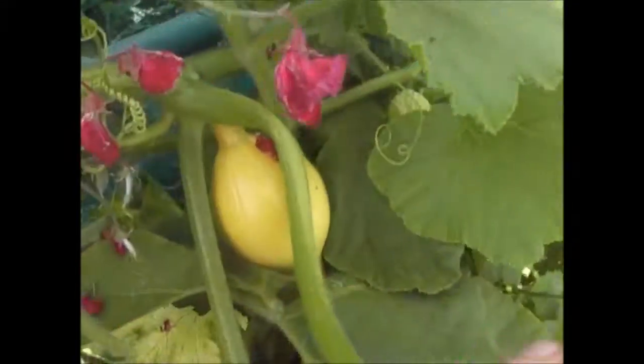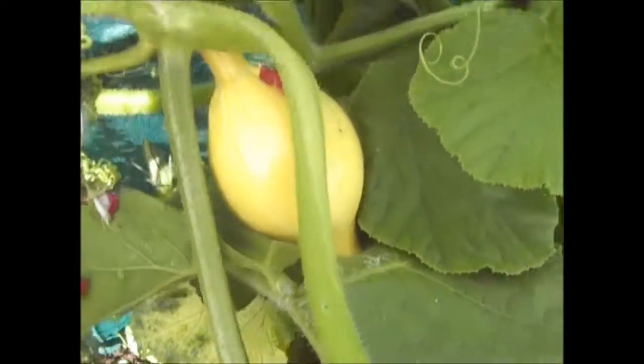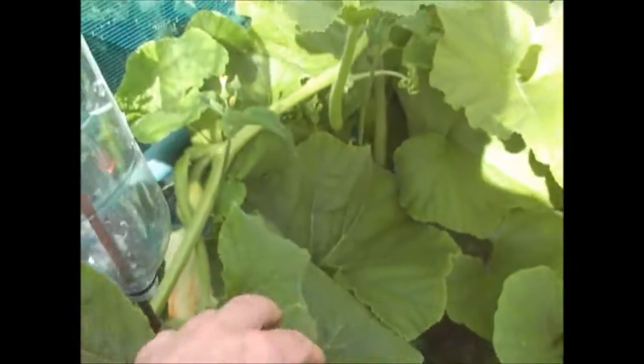But you can see there's little. That's actually a pumpkin there as well, and there's another small one a bit further on here. And there's one down there as well.